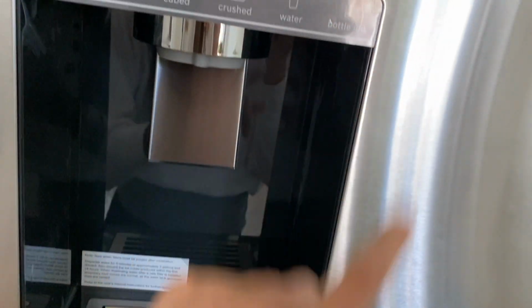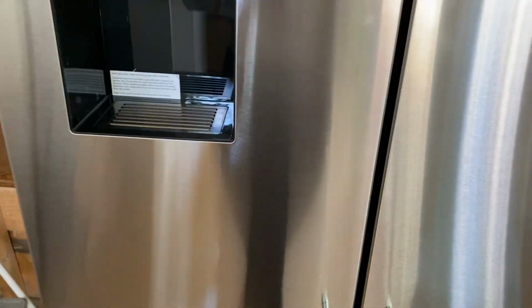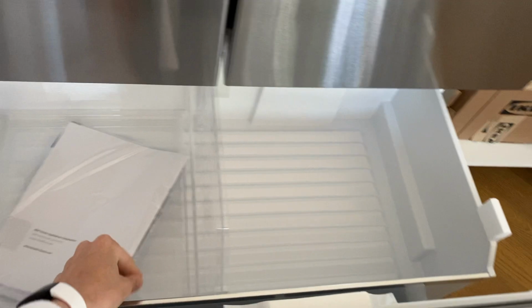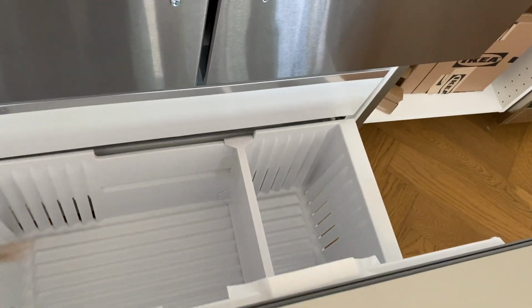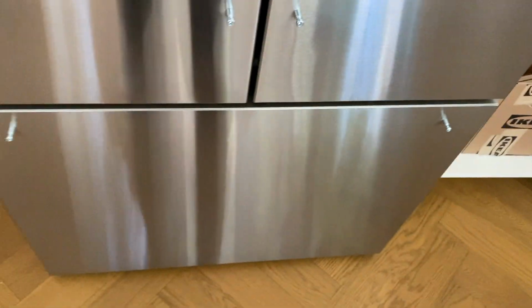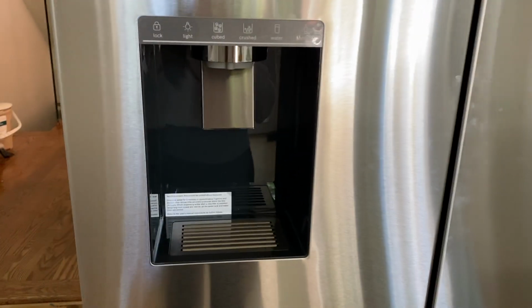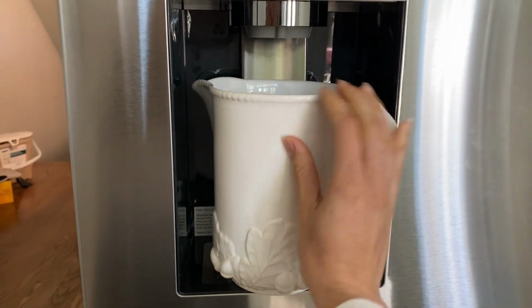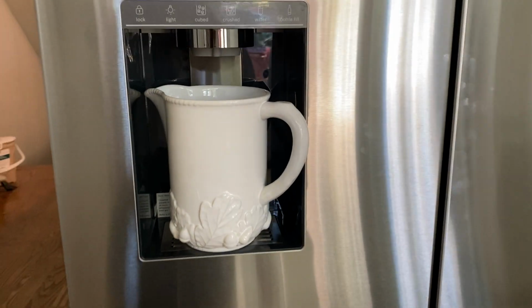It actually has a bottle fill. I don't actually think you could fit a bottle here though. Interesting. And let's see. Okay, I've got this open. And here is what the freezer looks like. So there we go. I wonder if my jug will actually fit in here. Let's try. The moment of truth. Oh, it does. And it has the bottle fill thing, so I could just put it there and then press the button if it was hooked up.